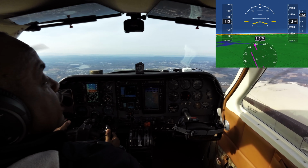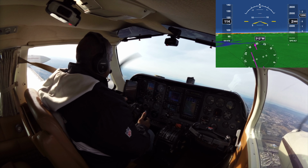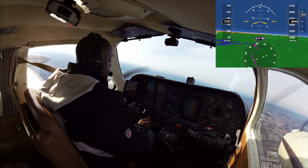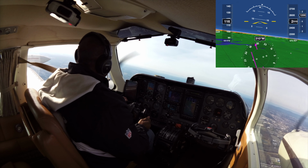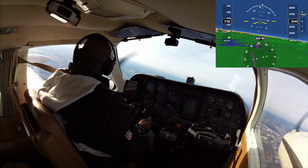69846, radar contact 3 miles northwest of Manassas. You can turn left direct Sandhills, resume navigation, climb and maintain 6,000. Direct Sandhills, 6000, 69846. Charlie Juliet, descend and maintain 2000. Descend and maintain 2000, Charlie Juliet.